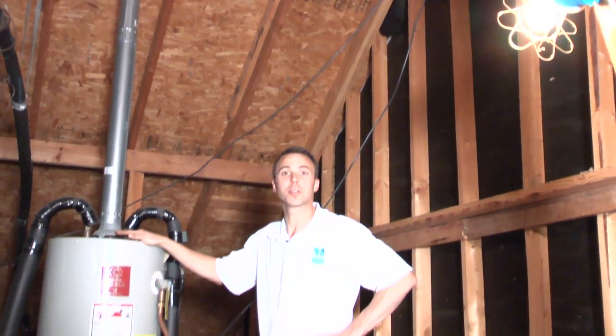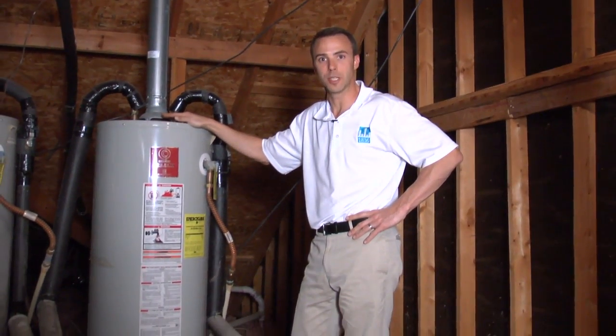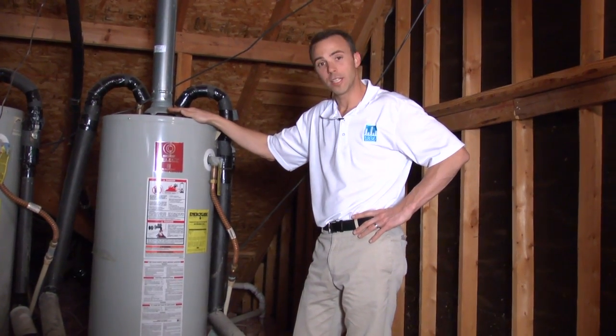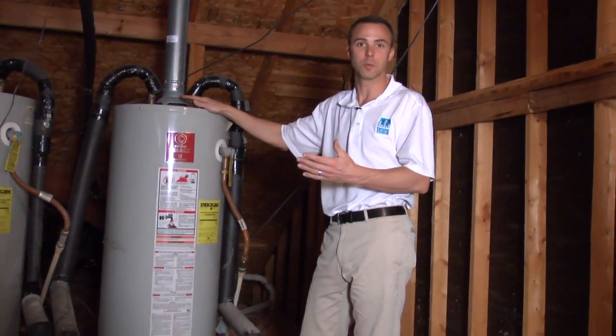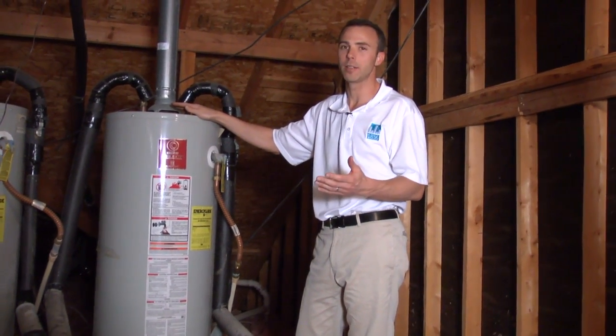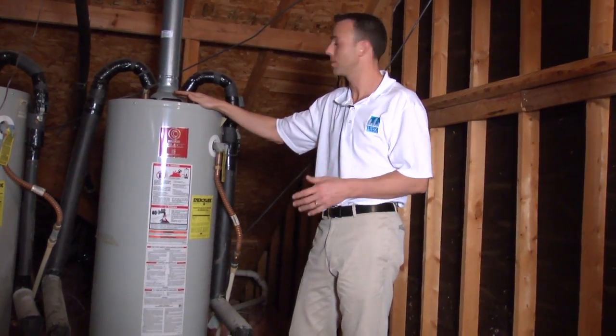Hot water heaters are another component of your house that we'd like to discuss with you. There are a few items on these that we want you to be aware of, and they may be located in either the attic, such as this one, or in the garage. Either way, they're composed of primarily the same details.